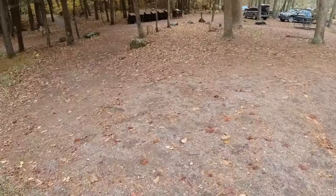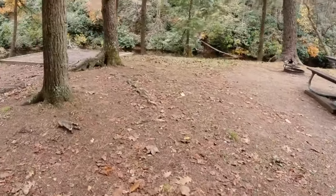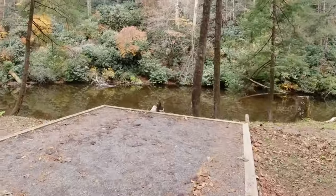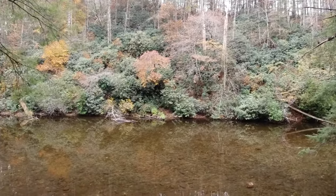This is number four. We got number five over here. Five is pretty close to the water. Look at that, right off the edge there. Kind of nice.